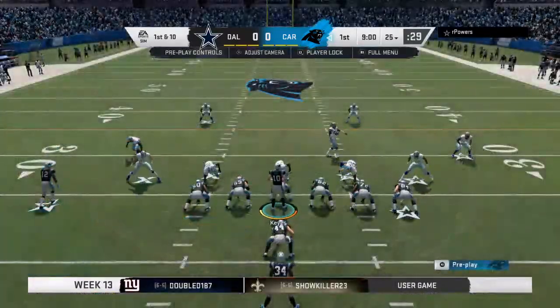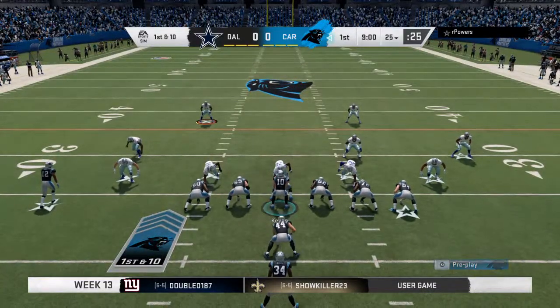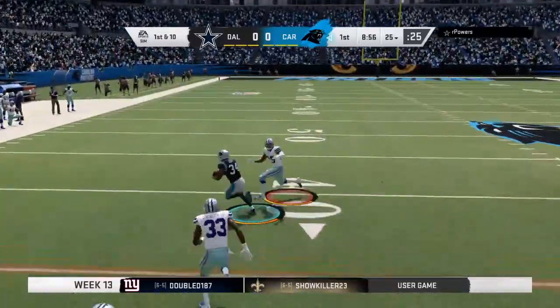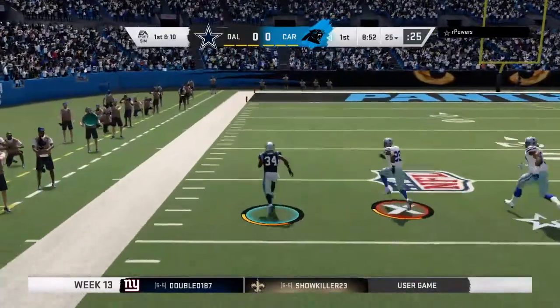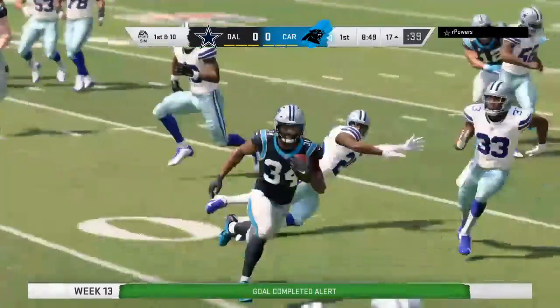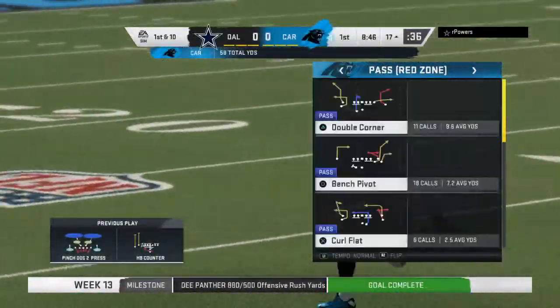Here we go. On first down, Hobbs. Space to maneuver at the 40, and all the way down to the 17-yard line. A big play there on the first play of the game.